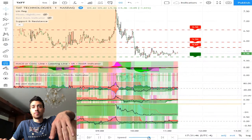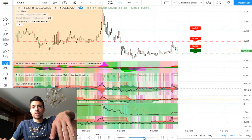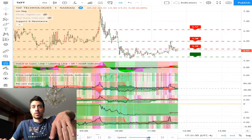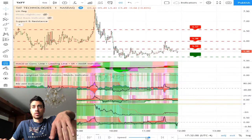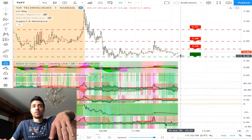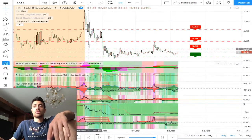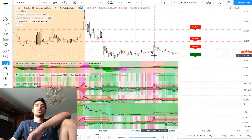I'll speed it up. And obviously that will change. And then, yeah, let go of it. Okay, so it bounced there. I think once you see it bounce like that, I would have, this thing isn't that great. I would have probably drawn it over here, to be honest. So you have to use your brain too. You can't let the indicator do everything. You have to use your head, use your intuition.